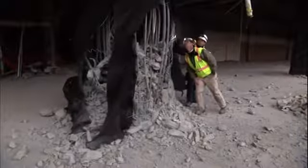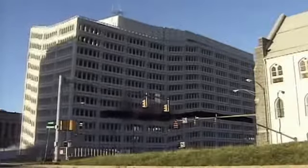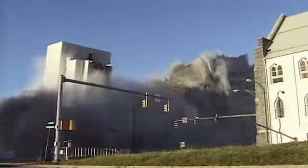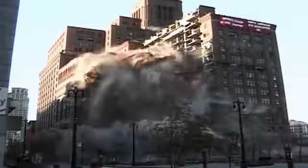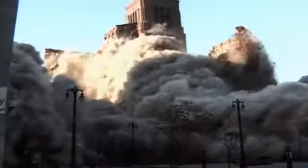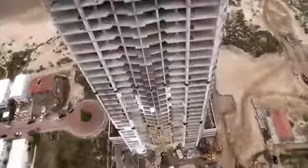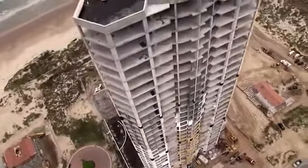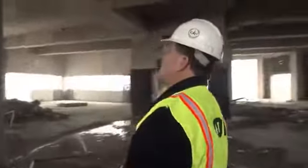Normally, this family business from Phoenix, Maryland, implodes structures because they've passed their prime. Ocean Tower is the newest high-rise CDI has ever dealt with. This time, Mark has to push demolition engineering to its limits.